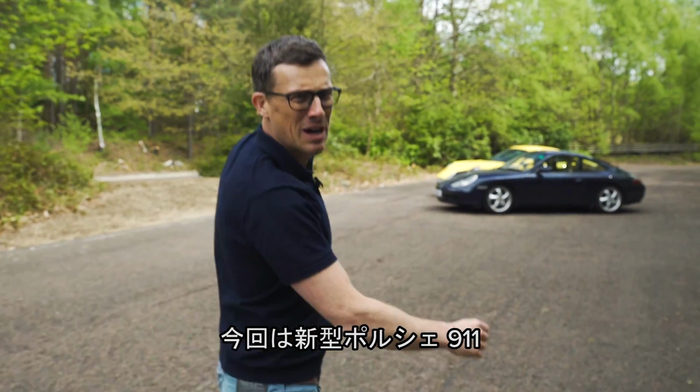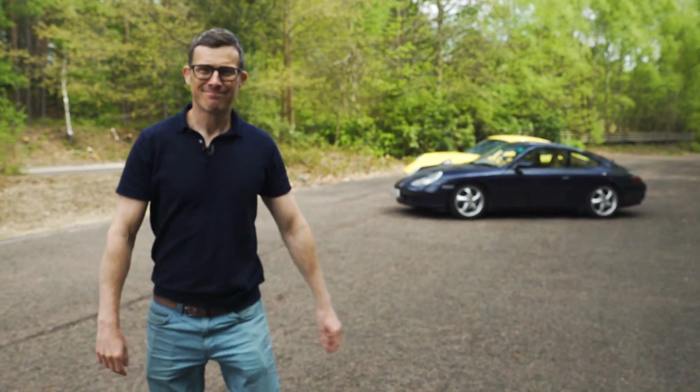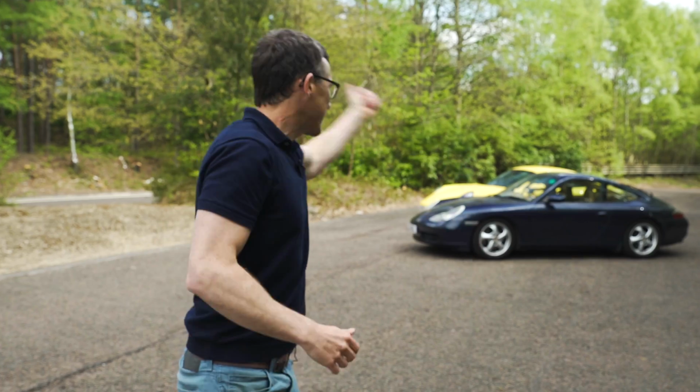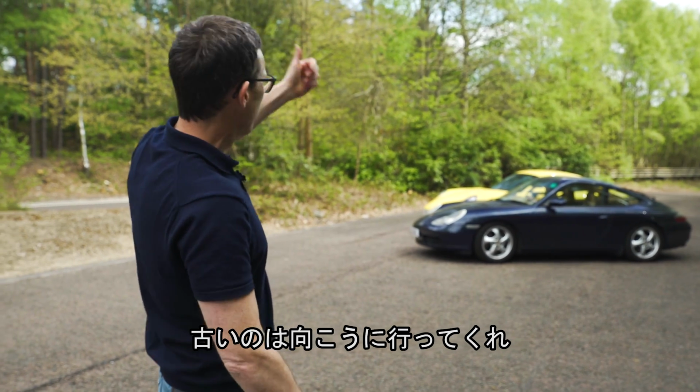This is the new Porsche 911. Actually, wait a minute now, I forgot. It's not 1999, is it? It's 2019. So get this old thing out of the way. Go on, get out of the way.